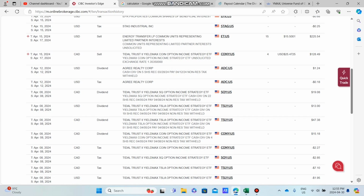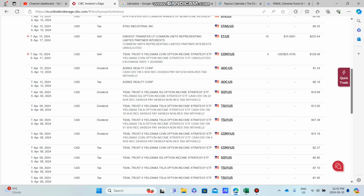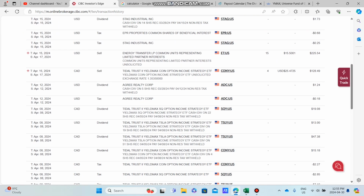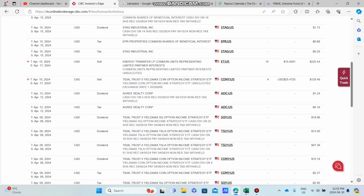You can see how fast these high yielders, they pay and they really multiply in your account. So SQY, another high yielding dividend. I still hold 22 shares, I'm pretty sure, which paid me $19.08 in the month of April. So we're going to add that, plus 19.08. Beautiful. Up to almost $160. Going to our next dividends, we have ADC, a small little measly $1.24. So we are going to add that in, of course. $1.24, boom, up to $160.